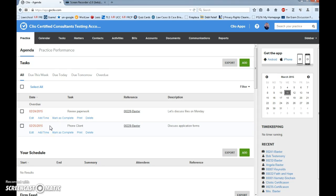Us as lawyers, we have what's called a fiduciary duty to our clients to be able to meet their needs and obligations. And if you have something that's time sensitive, where time is of the essence, you know that you have to make sure you get those things done. And with Clio being fully integrated with your Android or your iPhone device, you'll get calendar alerts, you'll get updates, things of that nature. It'll let you know. So let's go ahead and get started.